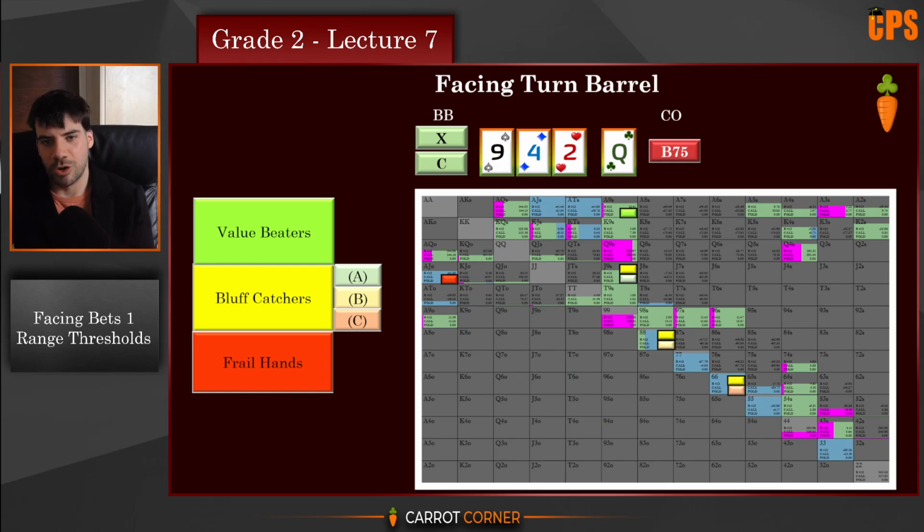And thirdly, the blockers of this hand are negative. We're not blocking a single value combo for this sizing in villain's range, but we are blocking some bluffs, such as 6-5 suited, or even something like king 6, jack 6. We've seen before that these hands can bet. Maybe jack 6 is a bit low, but you get the point.